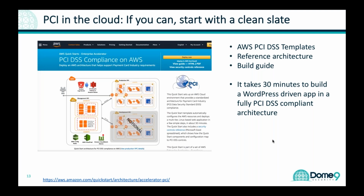Actually, a very good tool. You just go into your account. You can use the PCI DSS template, a CFT, a CloudFormation template that Amazon provides you. You have a reference architecture and a very detailed and informative build guide. If you have just moderate levels of experience, this will take you about 30 minutes.